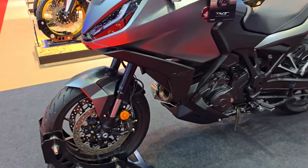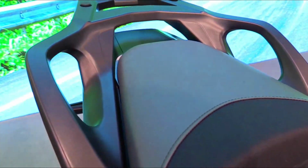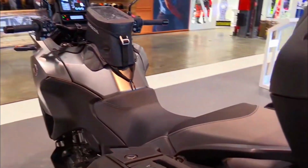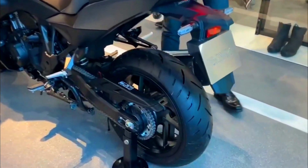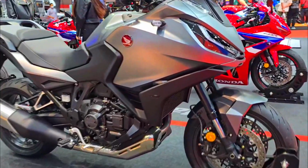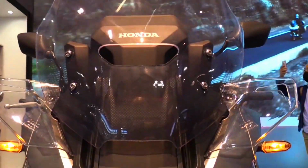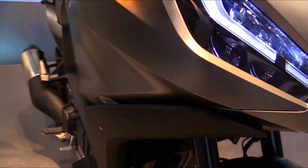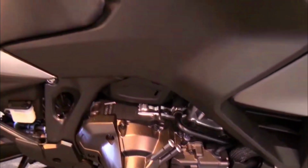The 2025 NT1100 includes modern technological features such as a TFT LCD display, a 6.5-inch touchscreen instrument panel with Bluetooth connectivity, smartphone integration, and compatibility with Apple CarPlay and Android Auto. It has rider modes, with multiple riding modes including urban and rain settings that adjust power delivery for different conditions, and standard cruise control for comfortable long-distance travel.